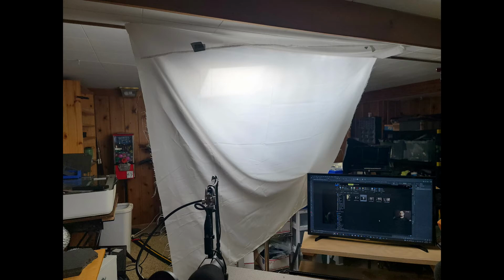A bounce card can be as simple as a piece of foam core board from the craft store. Even a large sheet of paper or a white wall can be used in a pinch. Really, the goal is to get the look you want, so feel free to be creative with how you get there.